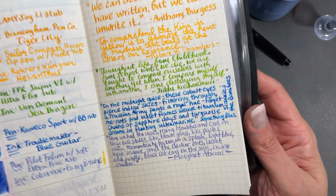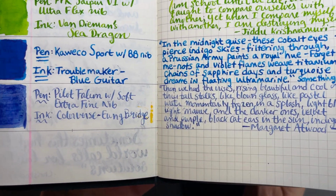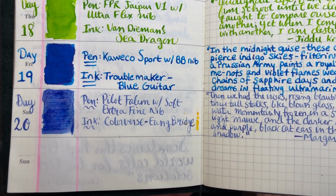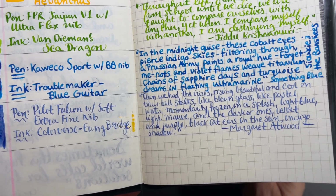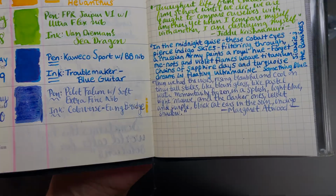Maybe if this writing sample were not with a bunch of bold letters, I would like it more, like just on its own merits. But surrounded by all the other bold nibs, nah.